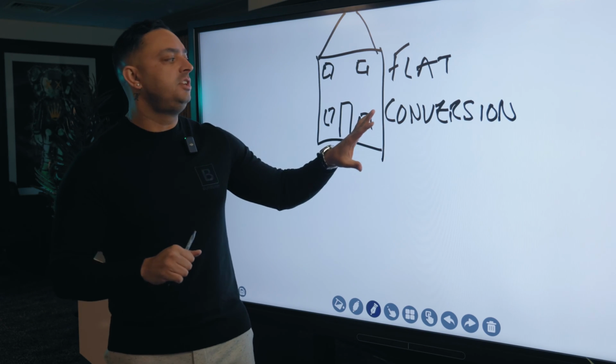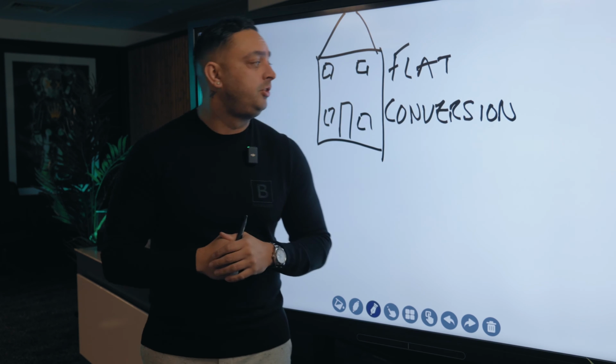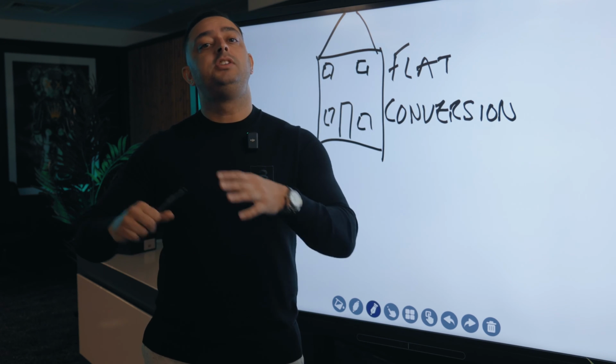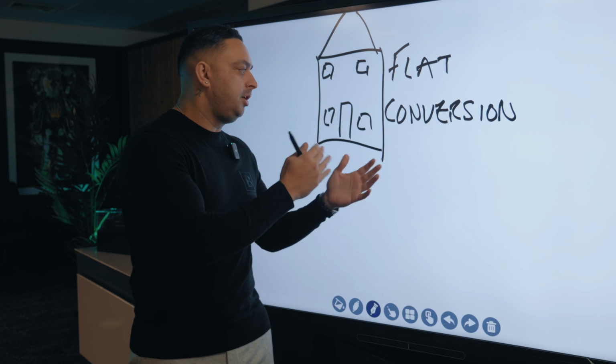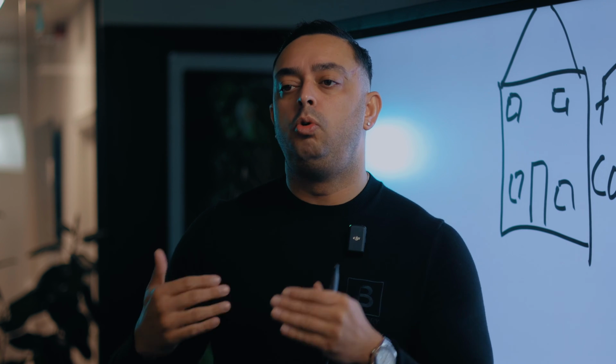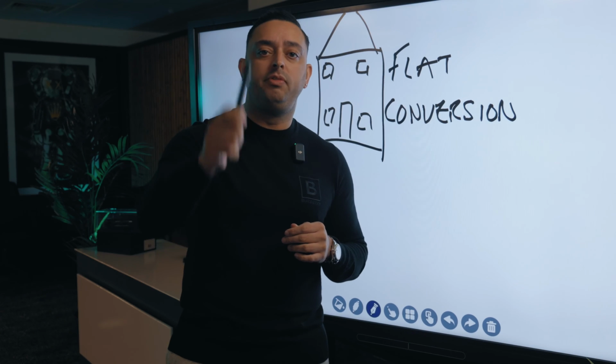Now, flat conversions, again, are just the logical next step. So once you have done your terraced, your semi and your detached houses, you've got into your HMOs, then it's time to jump into the flat conversions. Everything that I'm telling you to do, do multiple of, because you will always find new problems that you have to solve. Remember, property is a problem-solving industry.